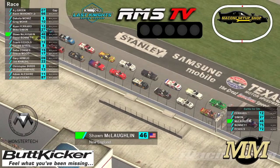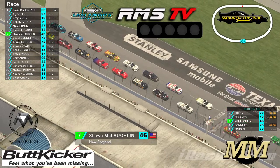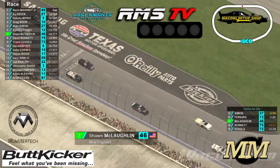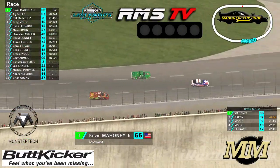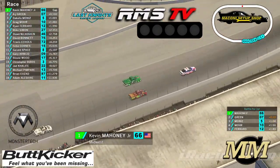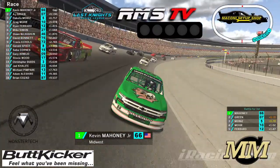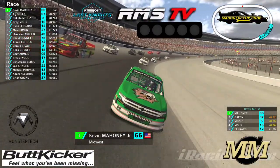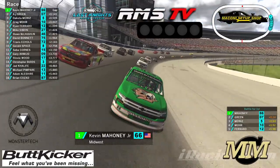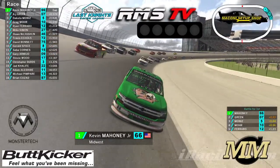And looks like everybody's just about lined up now, and the pace car is off and running here. And the field takes off. Kevin Mahoney Jr. leads them behind the pace car. All 18 trucks in the server are able to get going. That's always great to see.